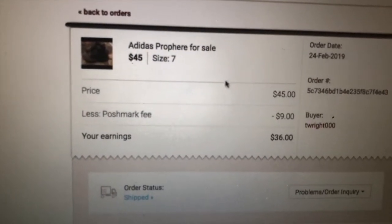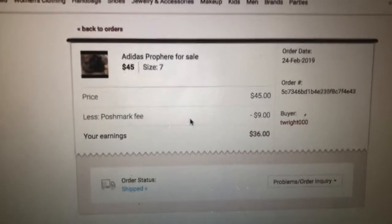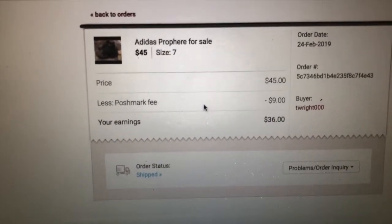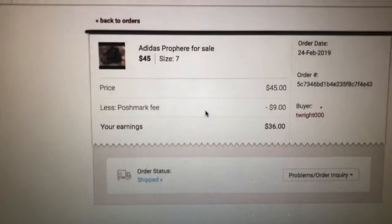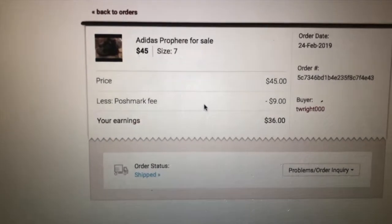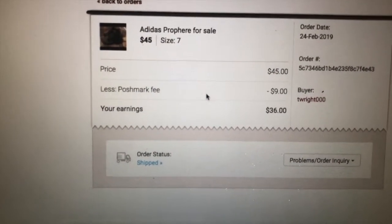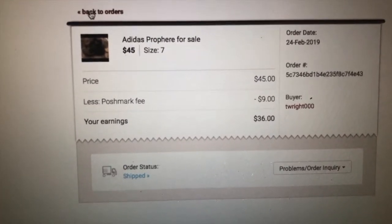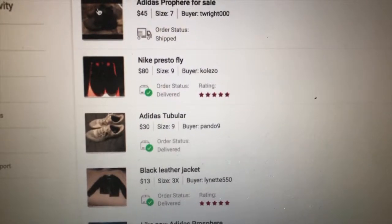So I sold the shoes for $45, and I don't know if you remember, but I bought them for $25, and Poshmark took $9. So my total earnings was $36, and then you take away what I paid for it, that's $11 profit, guys. So that's not bad at all. That's really good. And then I'm going to show you guys some more of my sales.